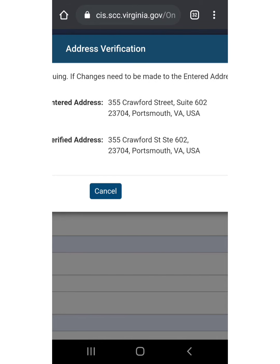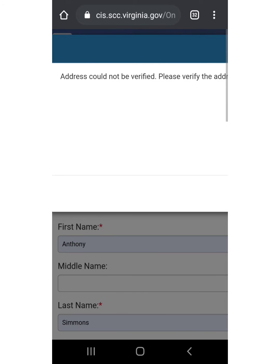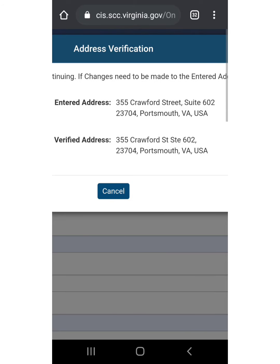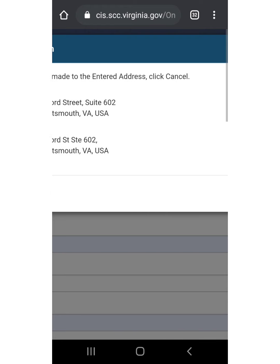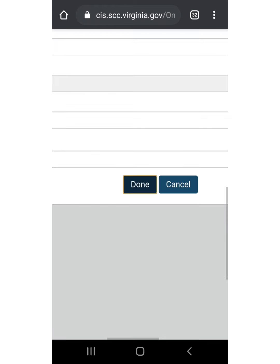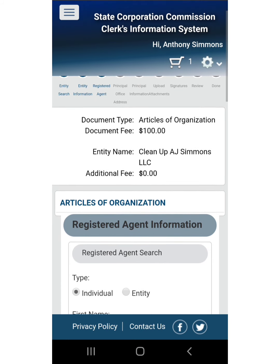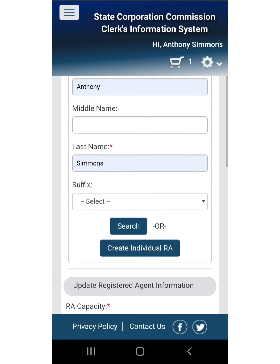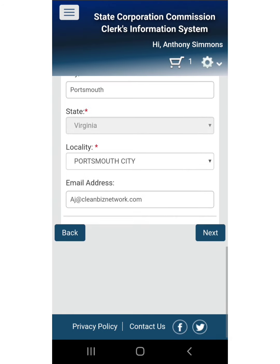All right, so when I scroll back up after clicking done, it says that the address could not be verified. So they found a verified address that was pretty much exactly the same as what I put. So I'm going to use the address that they suggested to me. Then I'm going to click done again. And now it went through, okay? Then scroll down. And as you can see, you're now the registered agent. So you don't need to enter any more, just click next.